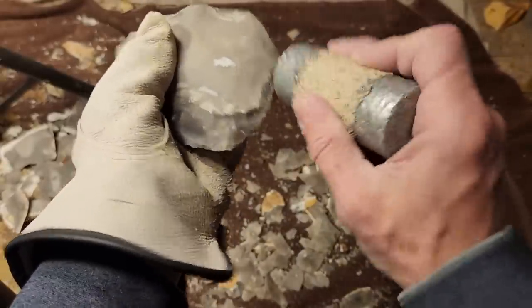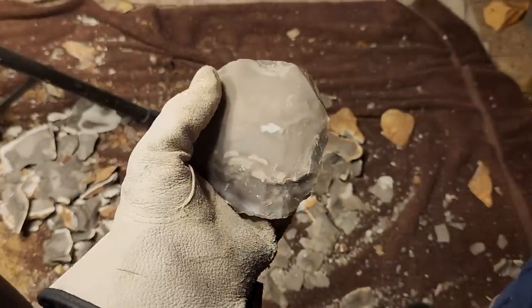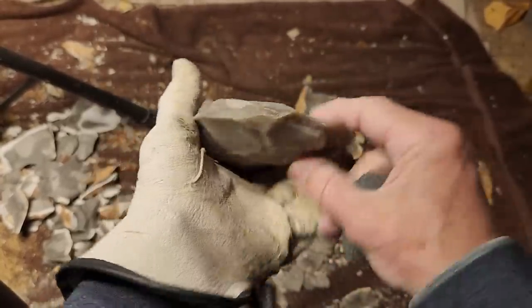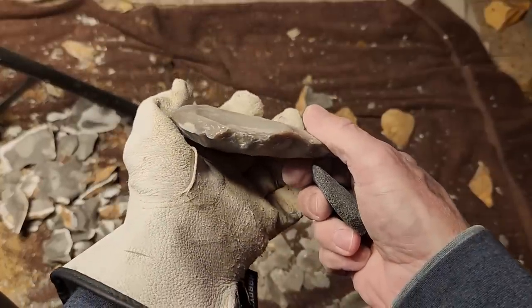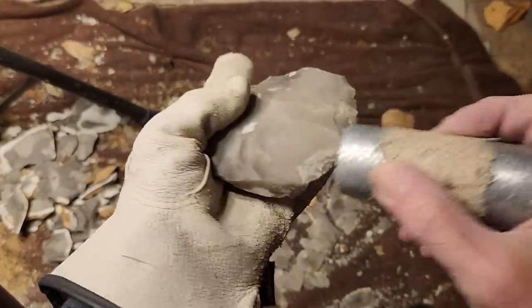And you don't mind bone chips in your enemy's skull, but you do mind bone chips in your bone marrow dinner.